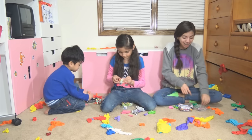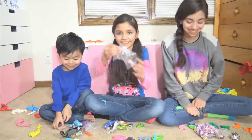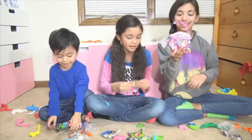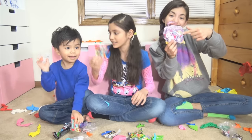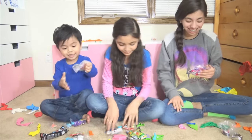Okay, so let's get opening on these. Thank you to Mattel for providing these cute little Monster Highs, and also to Whatnot Toys for providing these Zomlings and Kitty Club. And there's also some Zomlings. Okay, so you guys ready?